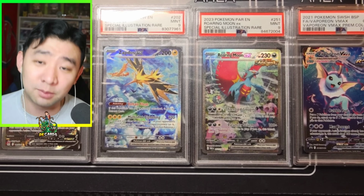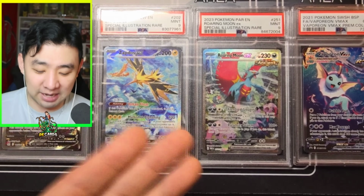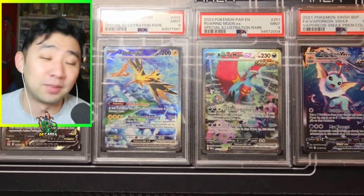And if you do trade something to GameStop, let me know what your trading value was, because that was kind of cool to see. It's just like scan it, beep, and you just kind of know. But yeah, it was kind of interesting.